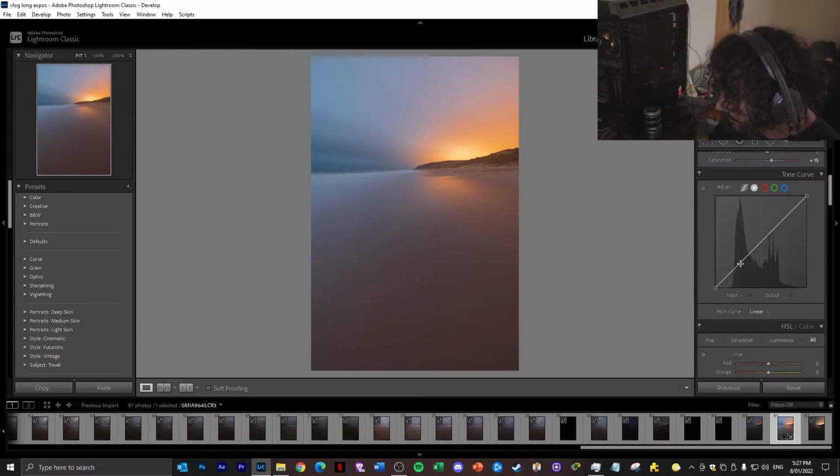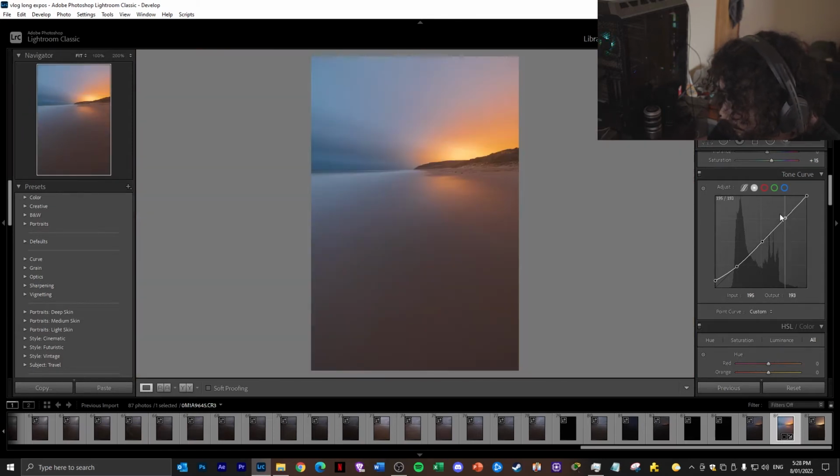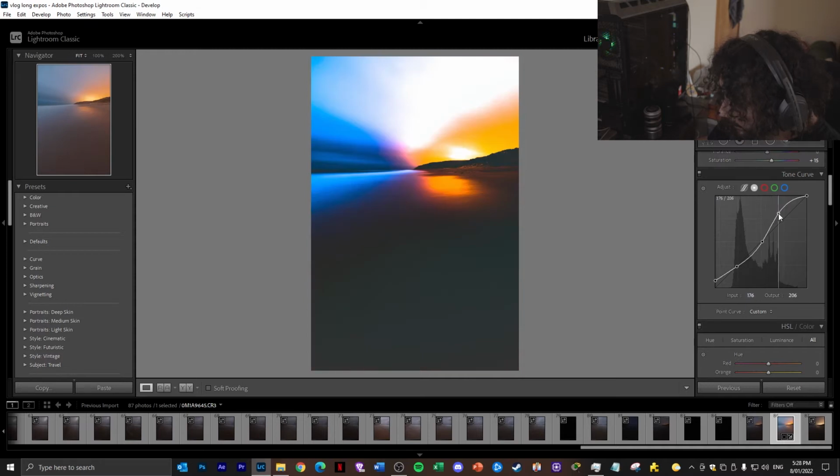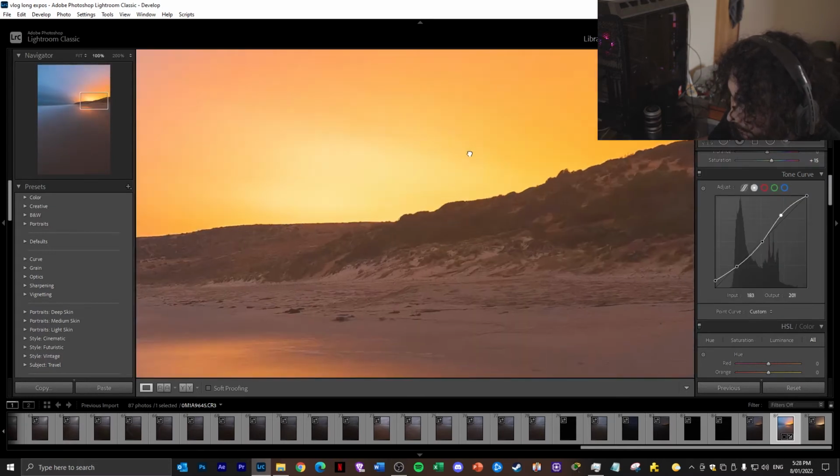Okay, let's do the tone curve. And I'm just gonna add 3 points. Too much. Alright, so let's just bring these blacks up a tiny bit. I don't want to do it too much because I don't want to lose too much light in the image. Like that. More contrasty, bring out the reflection a little bit.